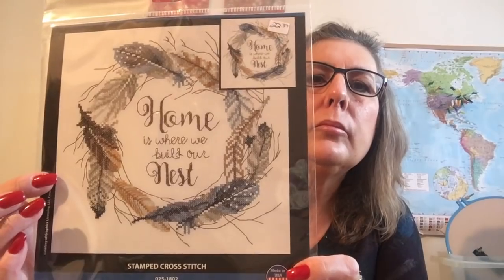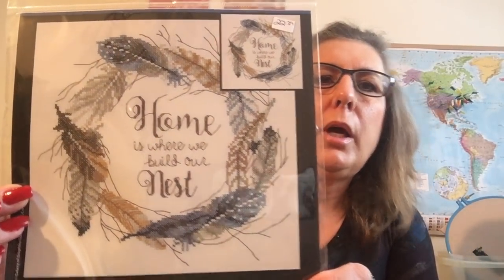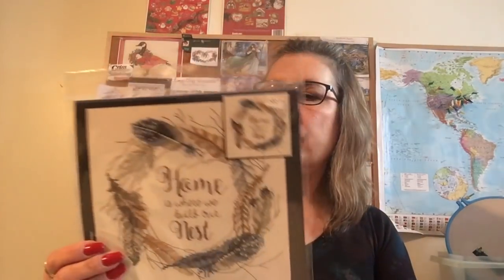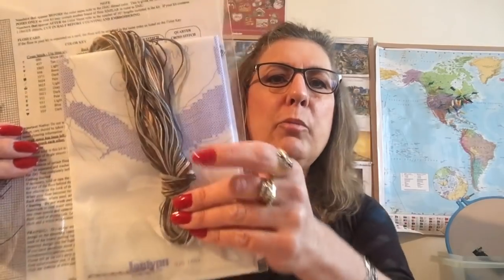I got a Janlin stamped cross stitch called Build Our Nest. So it's home is where we build our nest. I have a thing for feathers. That's my tattoo. I like feathers. I like birds too. So this one is a stamped project. I haven't done one of these for a very long time, and I'll talk more about that in my plans for 2019.